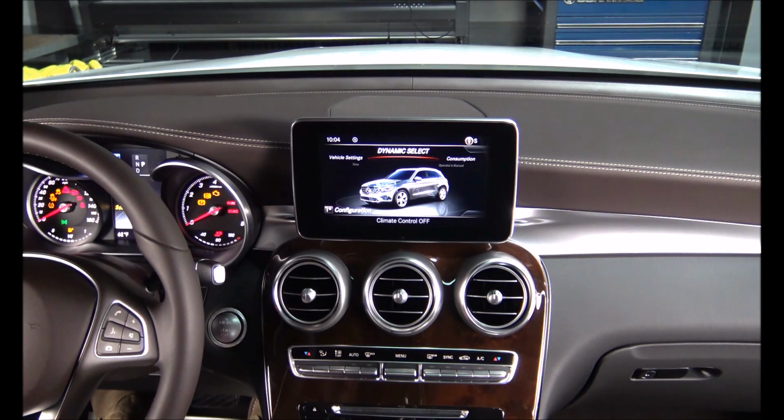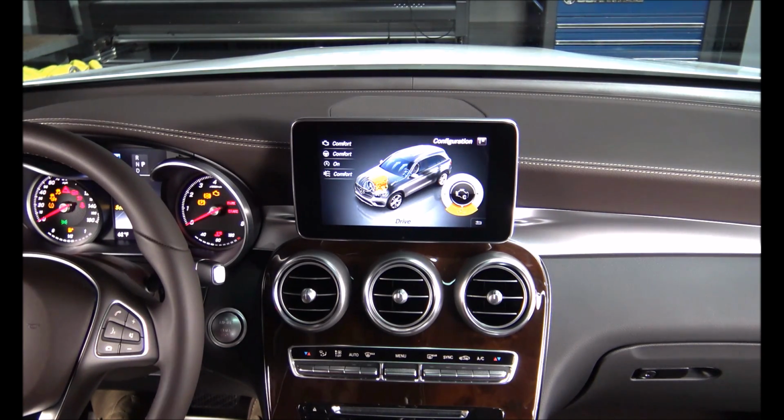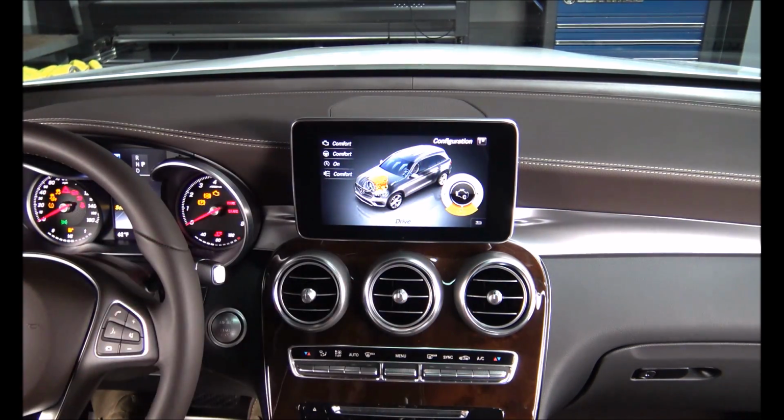Then I can go to dynamic select, and this is going to have to do with suspension system and fuel economy and the way the gas pedal works and all that stuff. Now this is individual configuration. I'm going to press down, and at this point I can see modes. This is going to allow me to configure how the engine works, how the steering works, and how the climate control system works, and how the transmission works.